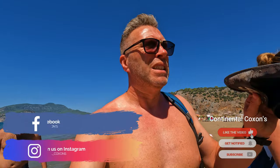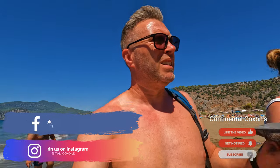I'm not sure you can bring plastic and cans and stuff on the beach, obviously, because it's protected. So we're going to stay up this end for now, enjoy some sun and relax, and then we might make headway down there later.